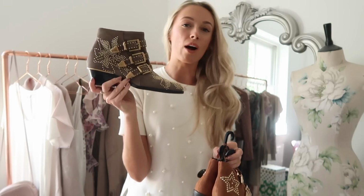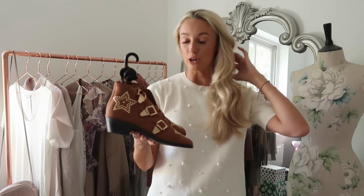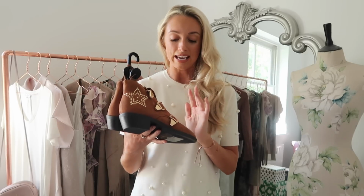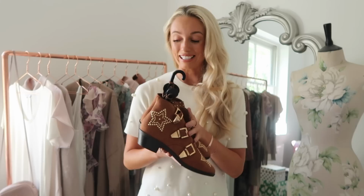I haven't decided whether I'm going to keep these or not yet. I just posted about my quandary on Twitter a few minutes ago, and someone actually replied saying that when all the dupes started coming out, they actually sold their Chloe Susanna boots because they didn't want to wear them when there were so many dupes available. So yeah, I've got some serious thinking to do.